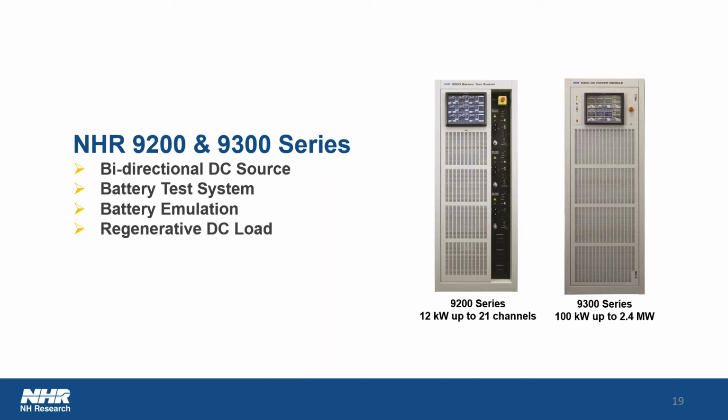The 9200, as seen on the left here, comes in building block sizes of 12 kilowatts up to a maximum power of 252 kilowatts when paralleled. Additionally, that 9200 has a variety of voltage models ranging from 0 to 600 volts DC. And now on the right, we have the 9300, which can be thought of as the big brother to the 9200, where it comes in 100 kilowatt building block sizes up to a maximum power of 2.4 megawatts and 1200 volts DC.